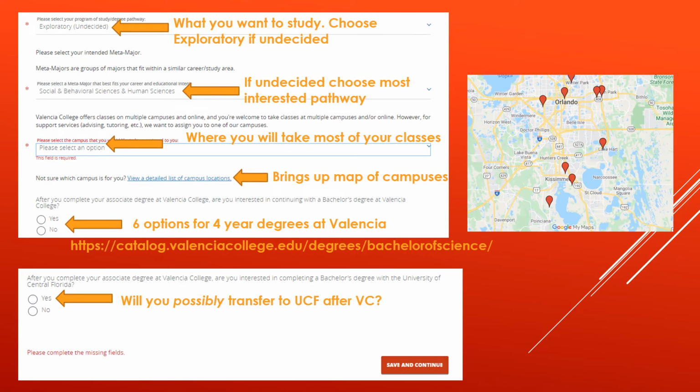Next section is your program of study. This may look a bit different depending on what you selected when starting your application. So do your best to answer the questions that make sense for you. Don't worry, you can always change your mind later. This is just a starting point. Let us know which campus you want to be assigned to. You can still register for classes at any campus. Read and answer the yes or no questions if you have them about where you'd like to continue on after Valencia. This is not binding, but if you may want to attend UCF after Valencia, mark yes so you can receive more information about transferring to UCF at a later date.